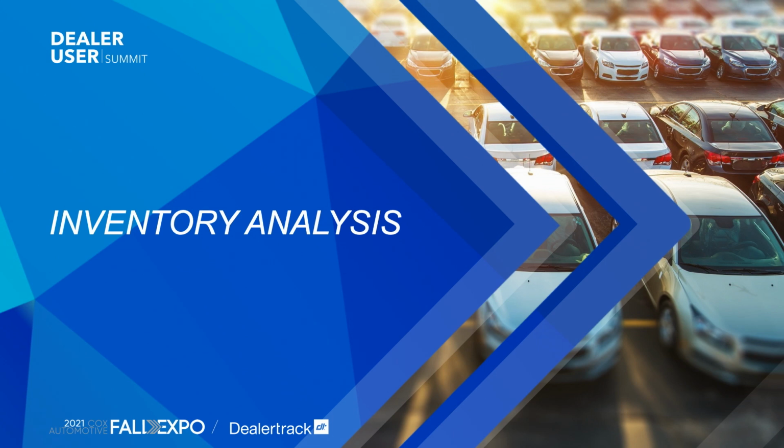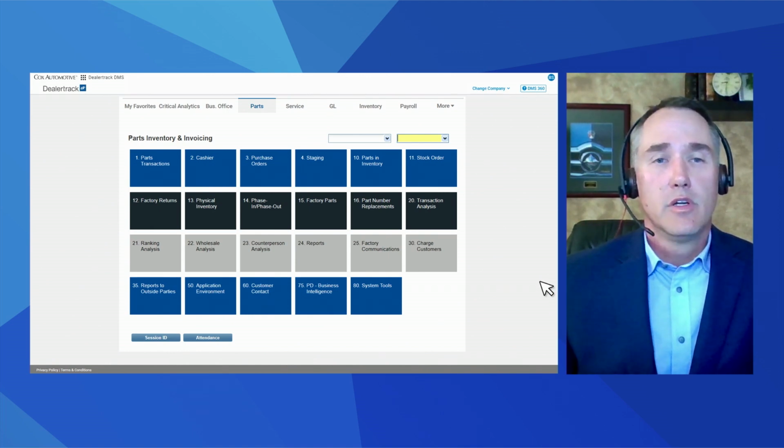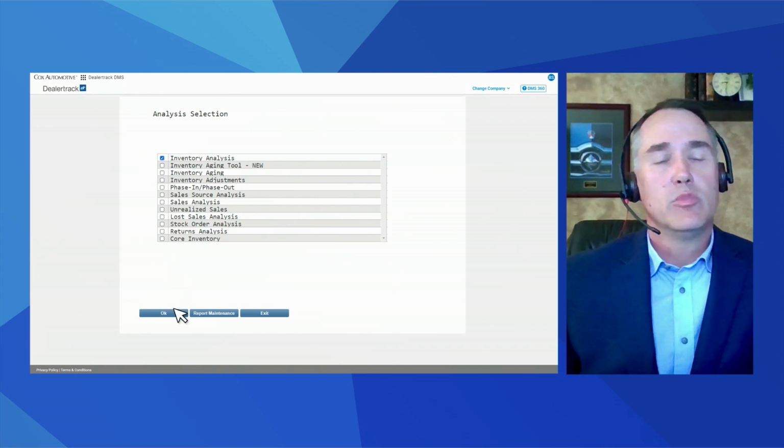So the first thing we need to figure out is how much inventory you have so that we can compare that to the idle. The best way we can do that in the DMS is to use inventory analysis. So if you go into the DMS, into the main parts screen or the main menu with all of the parts tiles, we're going to click on transaction analysis. Once we get into the analysis selection, we'll go to inventory analysis, and you can just hit OK, and that'll move you forward.